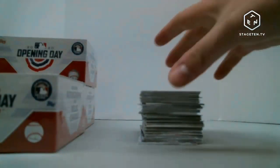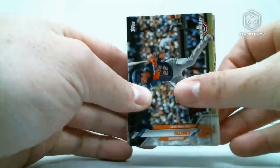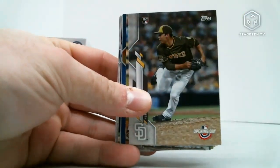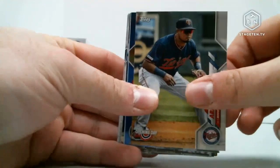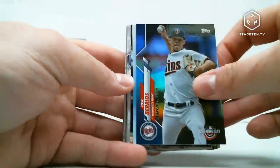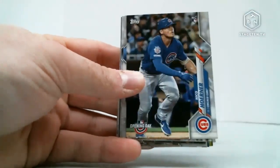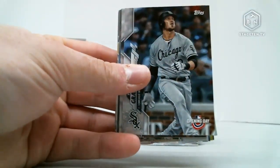All right, second half of box 2. There's a blue for the Twins, Jose Berrios. Here's Nico Hoerner for the Cubs.